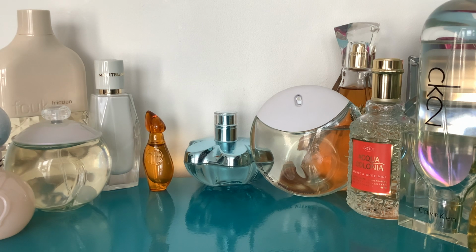I don't find this massively woody. I definitely do get a bit of that amber in the dry down that gives it a gentle warmth. It's so pretty. Generally the notes I smell, I get a lot of tea, a lot of tangerine, sage, a little bit of cardamom, some bergamot. I don't find it massively floral and I don't find it hugely woody. I think it's really light, really easy to wear.